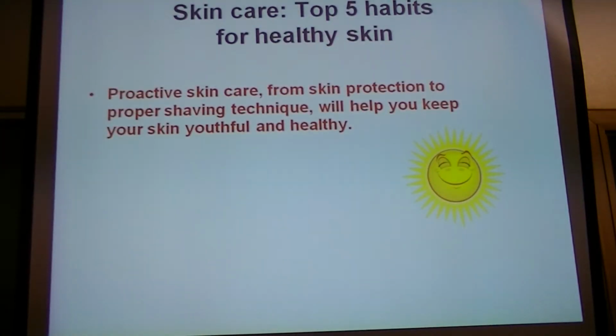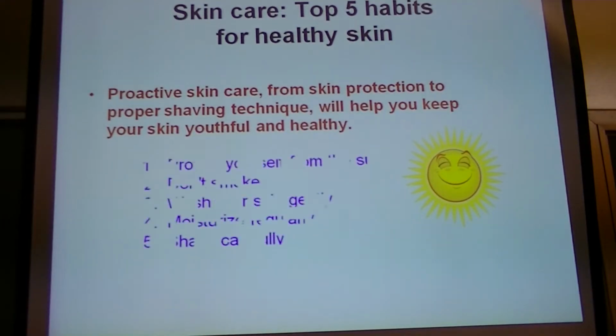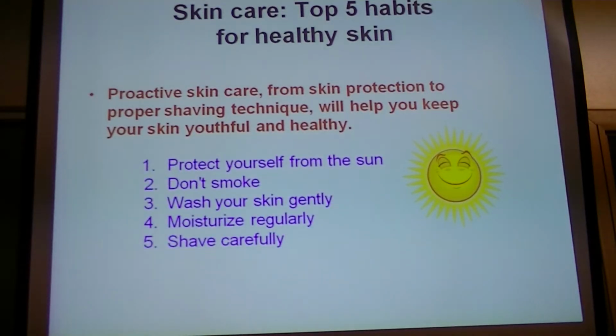So, another thing I want to talk about with your residents in relation to things they buy is skincare. These are the top 5 habits for healthy skin. We do need to protect our skin from the sun, and proactive skincare, skin protection, to proper shaving, help you keep your skin youthful and healthy. And I guess sun is the second one. From the sun, smoking is one of the worst things for your skin.